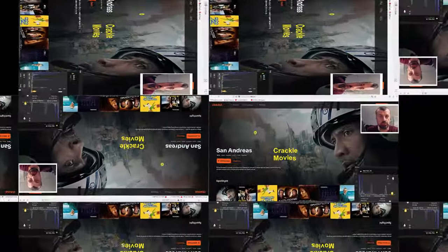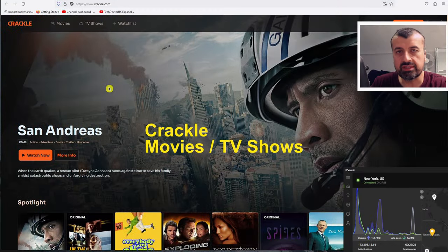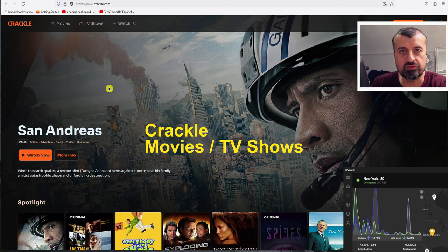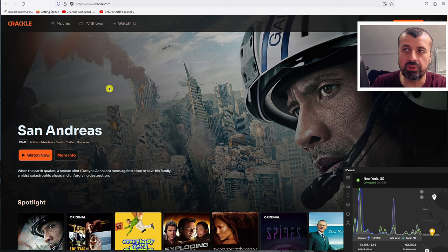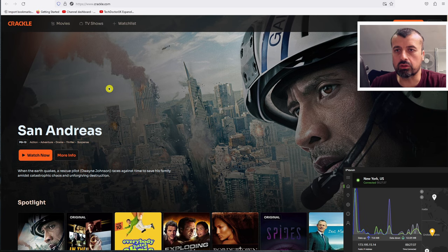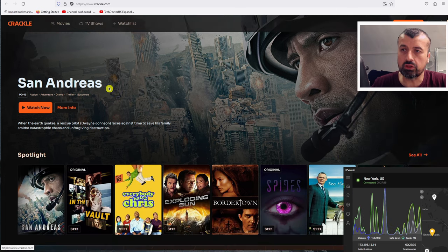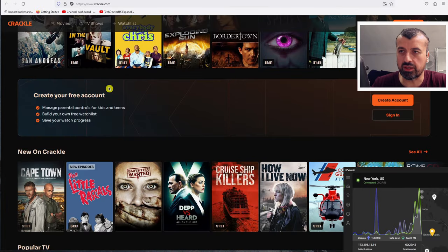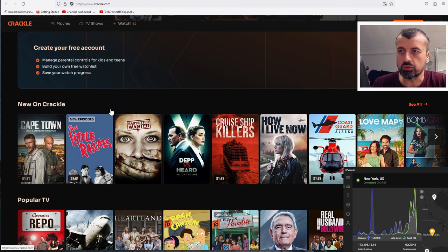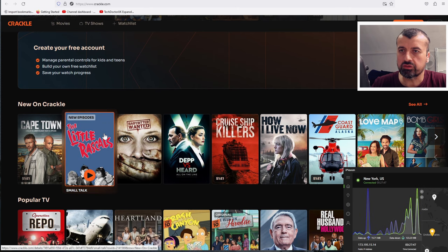Next up, we have Crackle. Now, most of you guys know Crackle do have a dedicated app for your Amazon devices, for Android TVs, but you can also access all of the content just by opening up a browser and going to crackle.com. And they really do have a large library of movies and TV shows bundled in this application. Here we can see new on Crackle. Lots of different things in here.